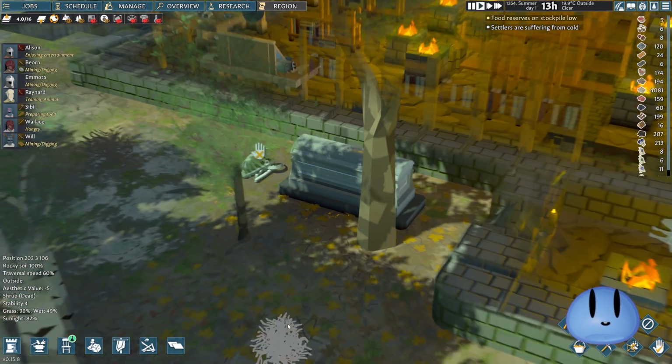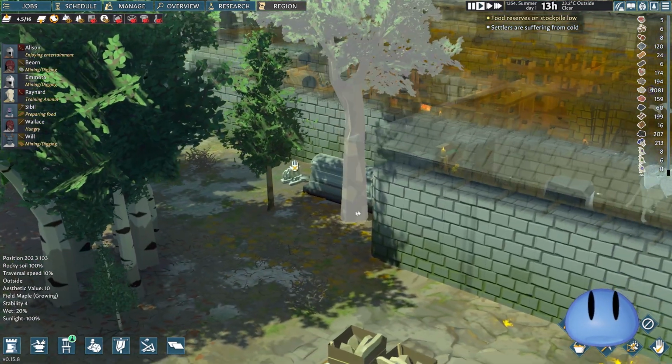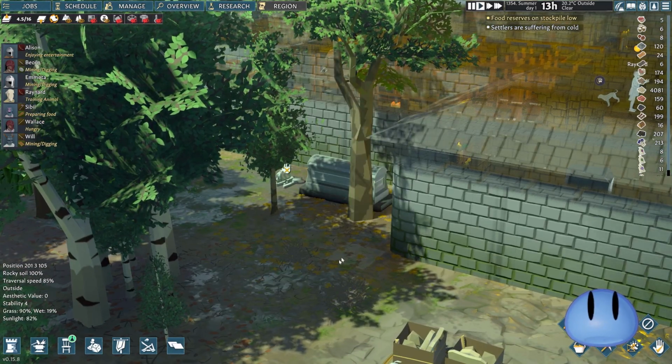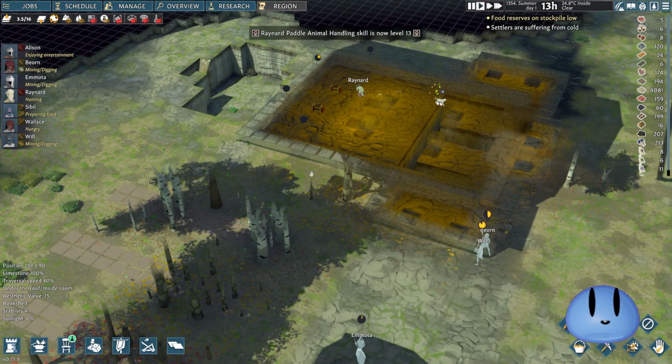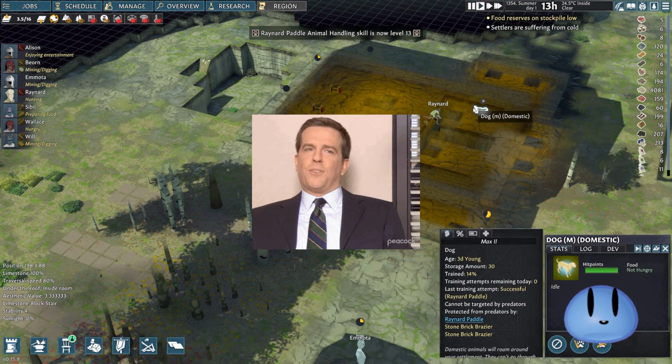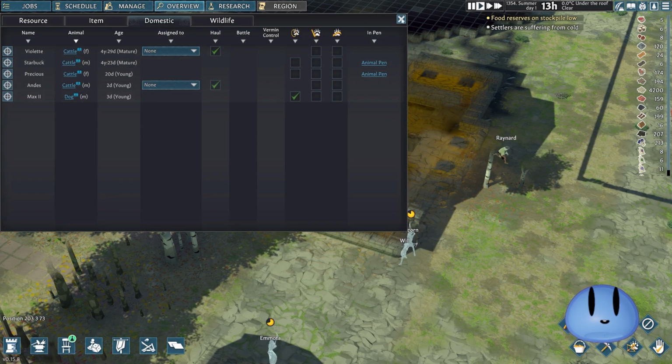Oh, this area is now very pretty. Yeah, I'm liking it. There we go. So, we now officially have Alison and Max back in the fort. There we go. See, I somehow brought that back.